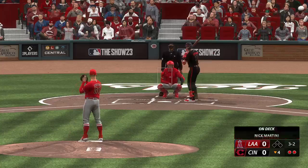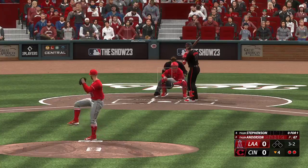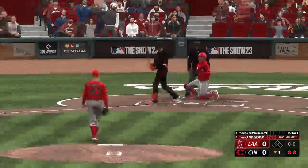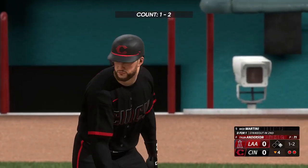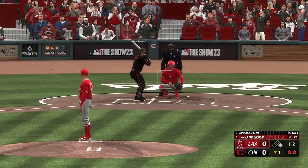Next one just misses, and that's ball 3. Executed that pitch very nicely, just missed with it. And that's ball 4. Now a great back and forth in that at bat. He had to lay off some really close pitches, and somehow Boogie found a way to keep the bat on his shoulder right there. I'll tell you right now, I couldn't have done it.